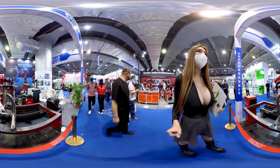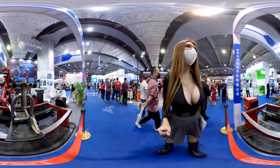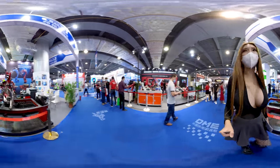Secondhand robots, welding machines. See in the picture, this is welding, for welding, for what, for car.